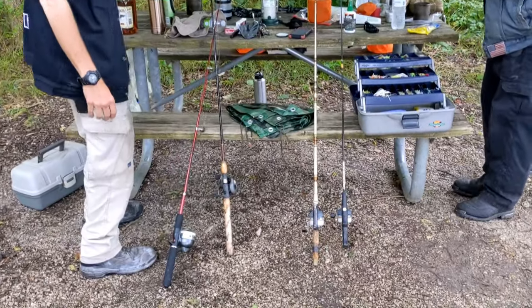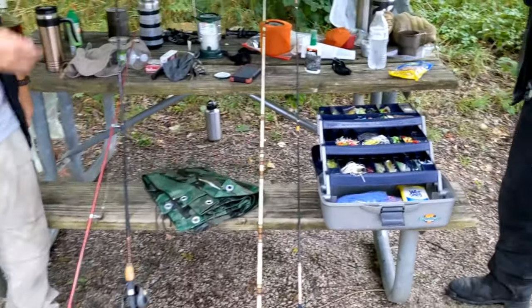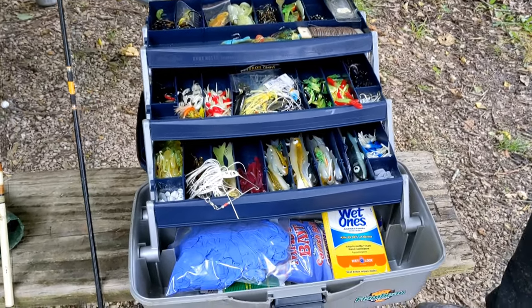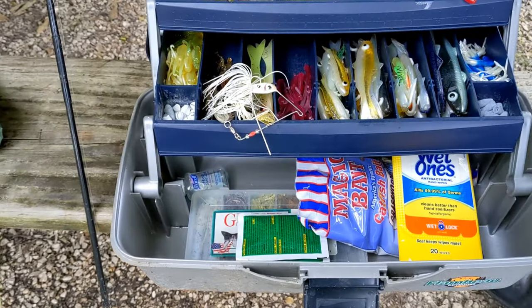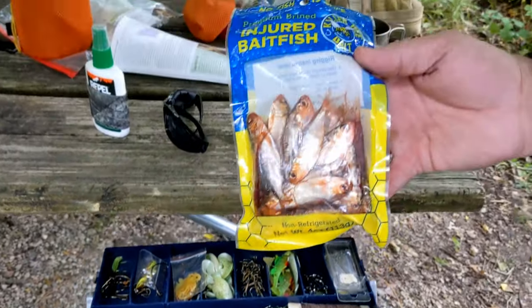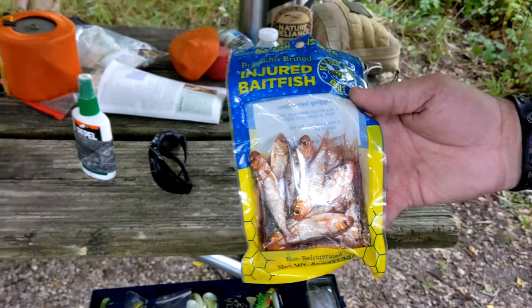Have all the fishing poles that Scotty and Clint brought out, as well as this tackle box. Who does that belong to, Clint or Scotty? Me. All right, there you go. He's got Wet Ones, a whole bunch of stuff in here. Injured bait fish. Dude, I don't know anything about fishing. These guys know a little bit about fishing, so they're going to teach me.